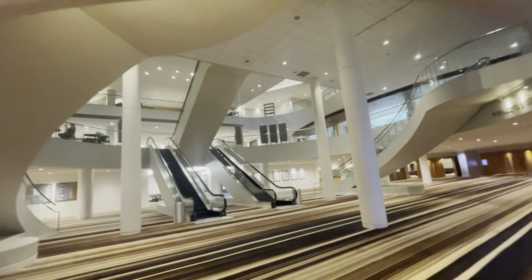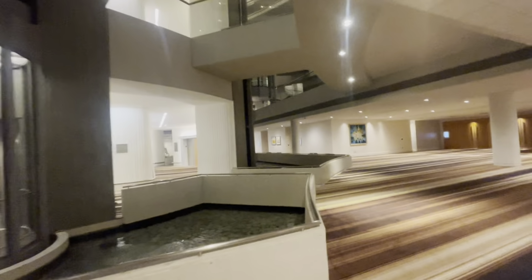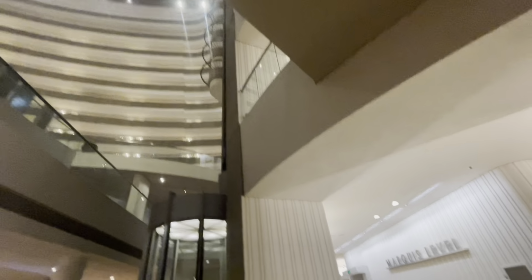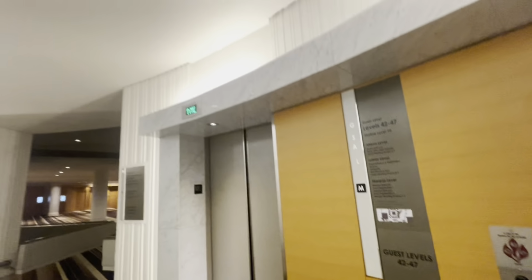Alrighty, guys. You guys know where we are. Oh my god, I can't believe I'm here. That's right, we're here at the famous Marriott Marquis here in downtown Atlanta, Georgia. A lot of you guys remember these elevators from when Andrew filmed these back in 1993. And we're gonna go ride them. These are 42, 47. All right, here we go up to 47.